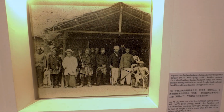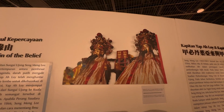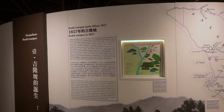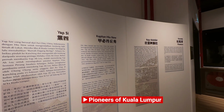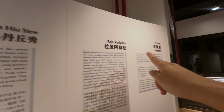The history of the temple is closely related to the beginning of Kuala Lumpur. Ever since Kuala Lumpur was atap houses, the temple is already here. Arguably, the temple will be the oldest structure remaining today in Kuala Lumpur. These are all the pioneers of Kuala Lumpur and their stories. Yap Ah Loy, Sultan Puasa, Kapitan Hiu Siu, Raja Abdullah, and Perintis.